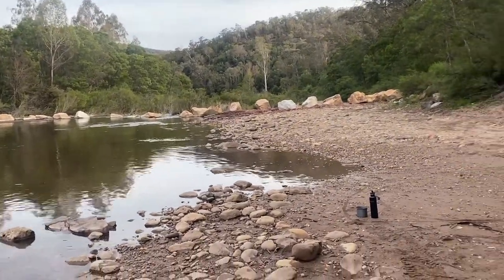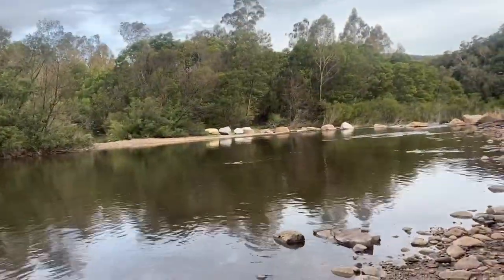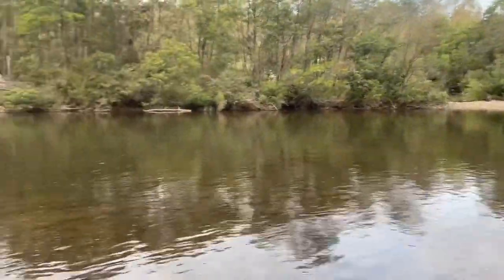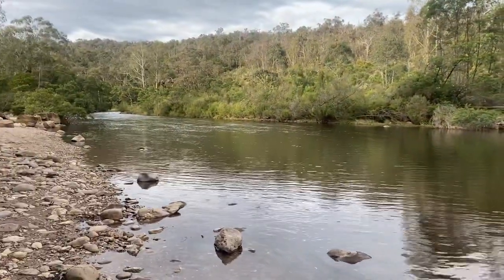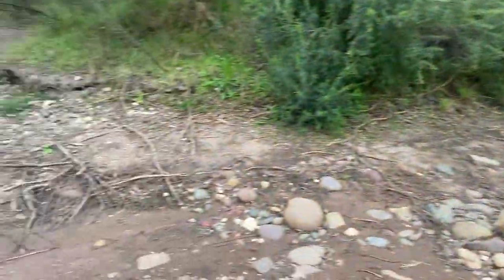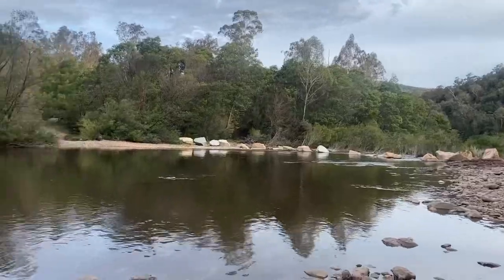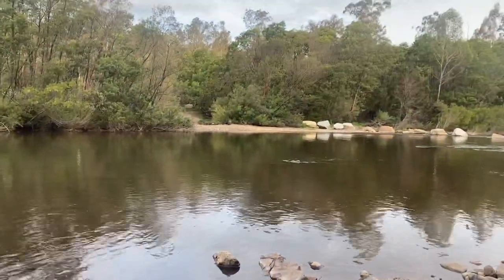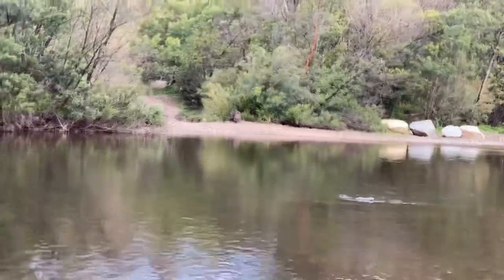Now I've just come down, just gave myself a bit of a wash on the arms and legs and face. A bit sweaty from the hike, obviously, and now I've just come down. So just up here is where you come down from the campsite, drive across over here and over up there, which you've seen me before too.